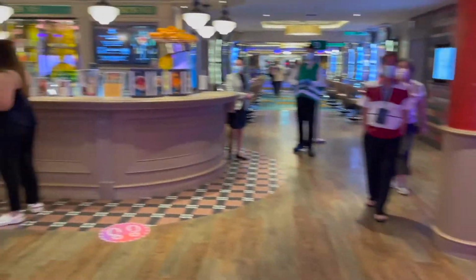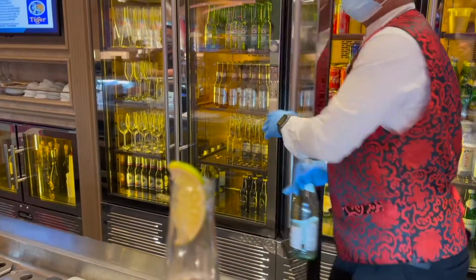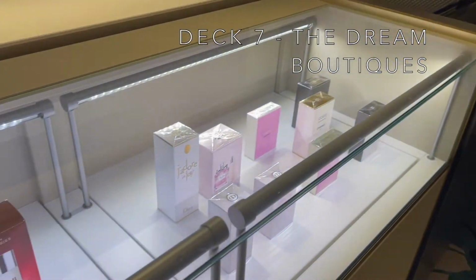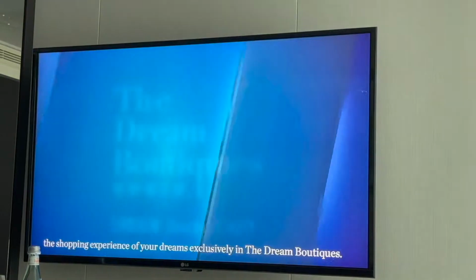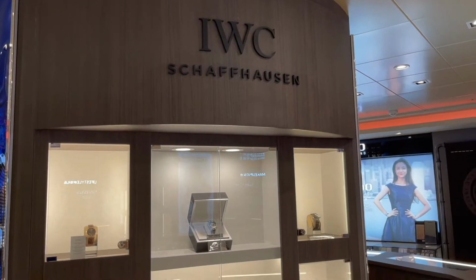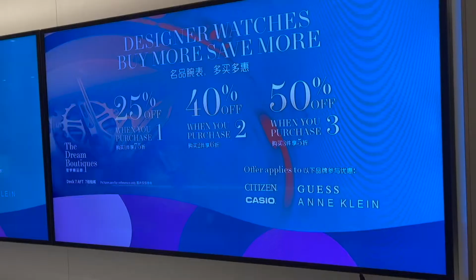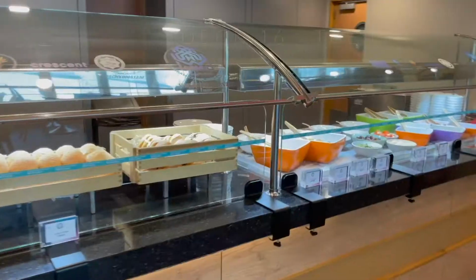Our hands should never be empty, especially after the drinks package we have paid for. There are many good shopping offers at Deck 7, the Dream Boutiques. Do check it out. If you like this brand, you may find a watch you really like here. These are Omega watches, by the way. After some window shopping, I'm hungry.